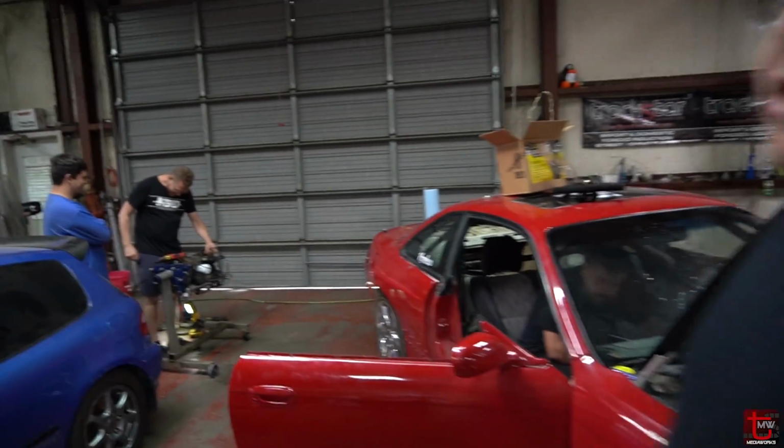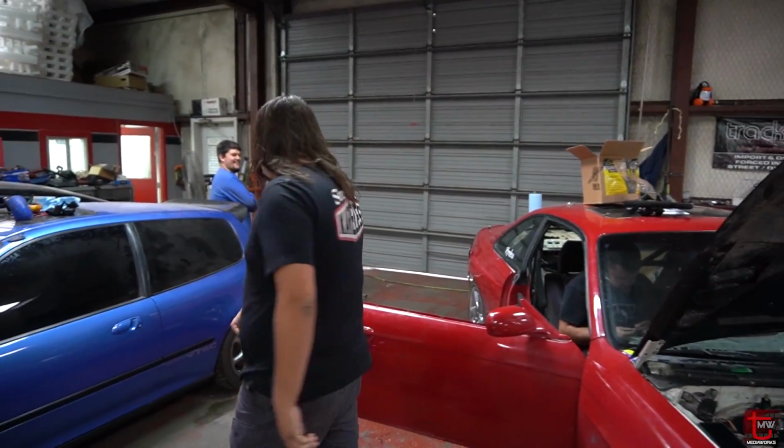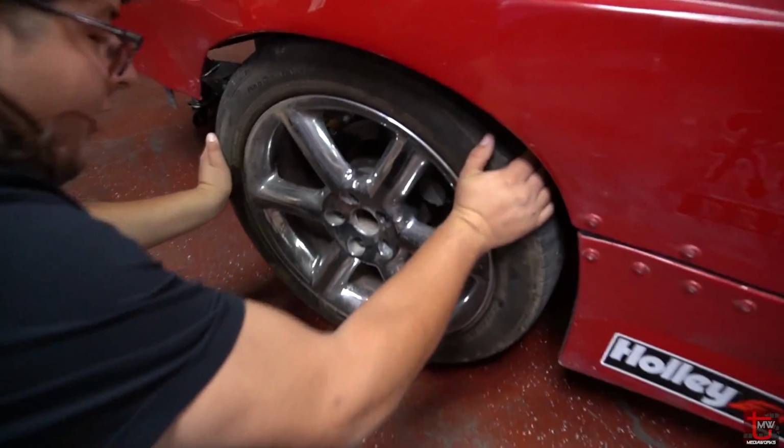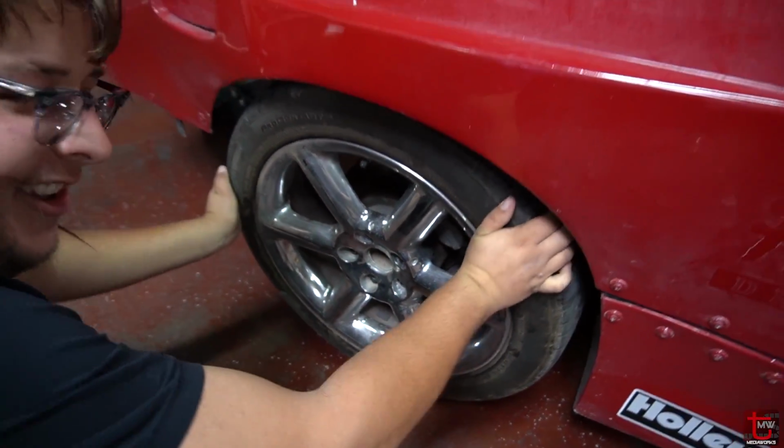Oh yeah. I ruined a car with hood pins. Yeah. So look at this. Come here. Check this out. What we got right here? Oh yeah, baby. Yep, so that's a new wheel bearing. That's a no-brainer right there.